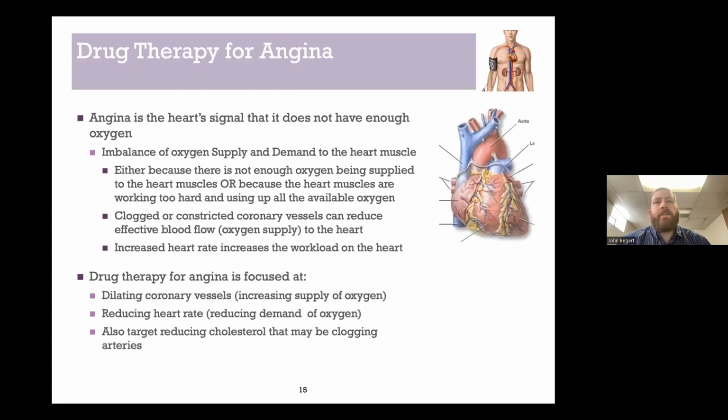All right. So now we have our drugs of therapy for angina. This is where we don't get enough oxygen to the heart and we start getting pain. And so this is due to ischemia, lack of oxygen causing pain, buildup of lactic acid in the muscles, similar to if you're working out and you start getting leg or muscle pain. Same thing's going on in the heart.